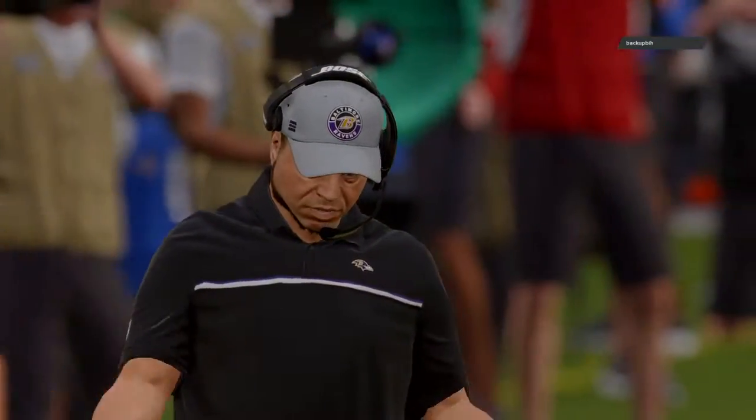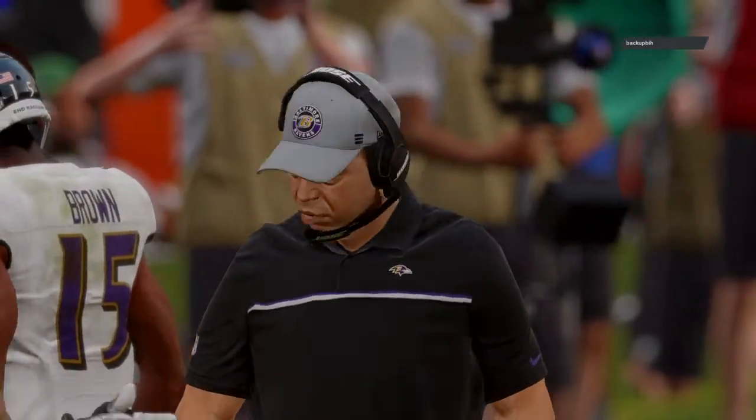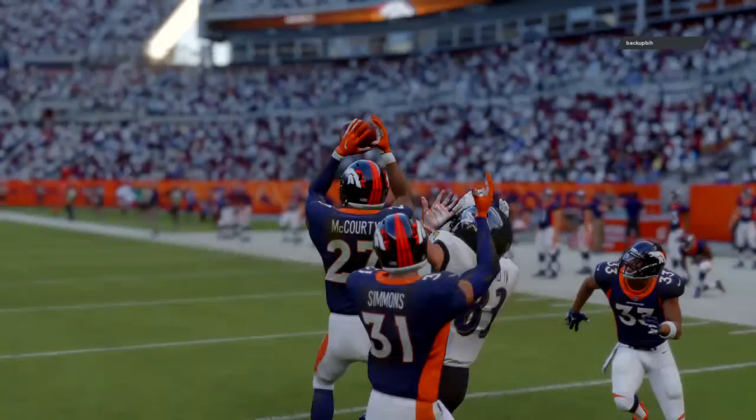So this one will wind up a Denver victory, and it wasn't really always pretty. They had their bumps and bruises, really both sides did, but they did what they needed to do at home to get the win. Yeah, they really had to grind this one out, didn't they?